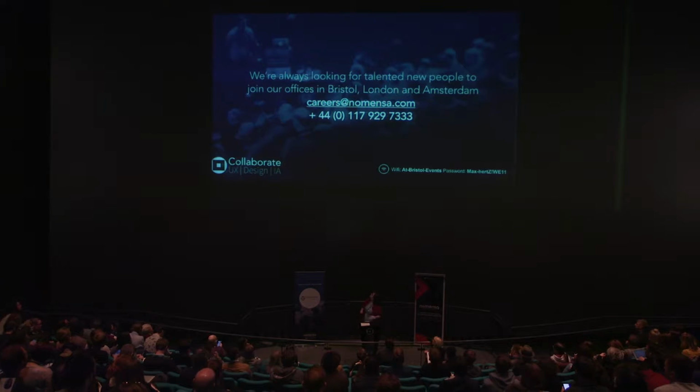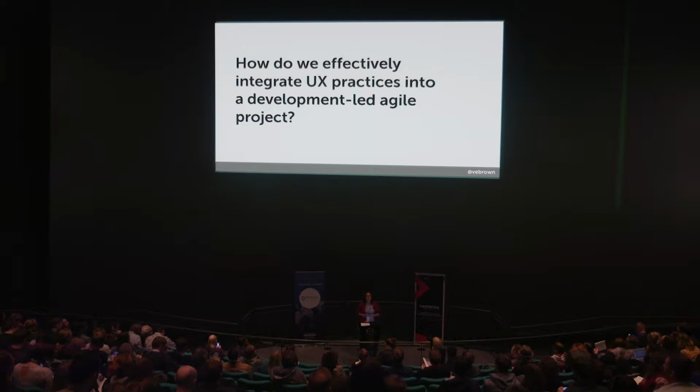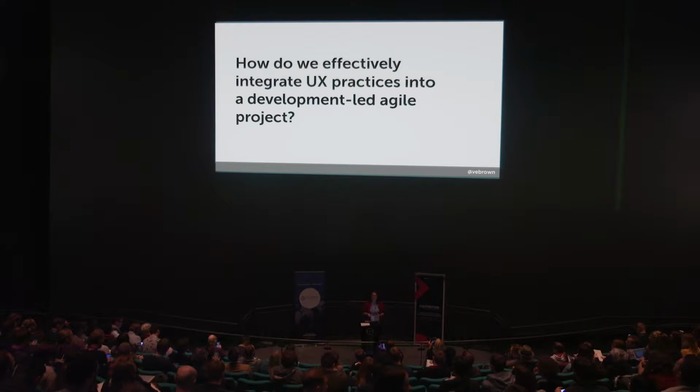What I want to talk about: how do we effectively integrate UX practices into a development-led Agile project? So I want to talk about this. The Agile shift has obviously been a recent trend in terms of the ways we're working in UX development. And for me, this was quite a new way of working. So Agile as a framework is intended for developers. That was the heart of Agile. That's where that was born.